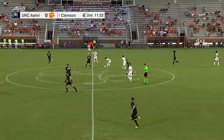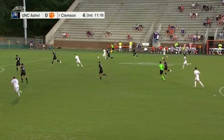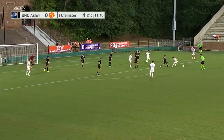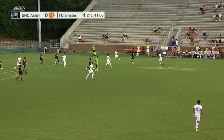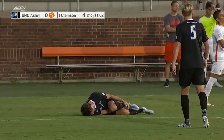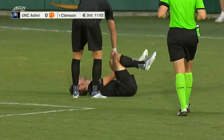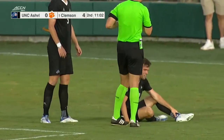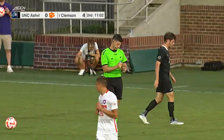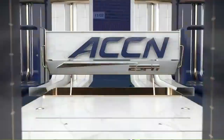Richmond fouled. McIver. Montana finds Garcia, the freshman from Italy. And a foul. And down in a heap goes McIver. And Marco Garcia gets a yellow card.